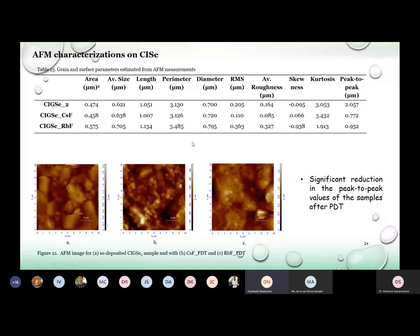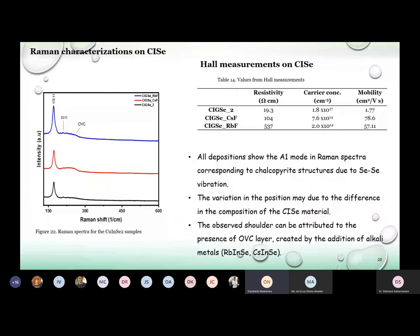all the films show the peak position corresponding to the A1 mode as well as the B2 mode of the chalcopyrite structure. But if we look closely, the sample with rubidium and cesium post-deposition treatment showed a shoulder. Now, previous results say that the OVC layers have a shoulder in the CIGS structure using this Raman around 150. But that is only for the copper-poor composition.